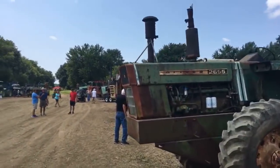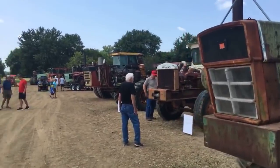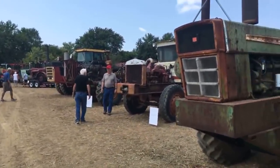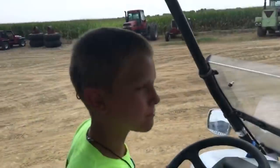The Wathens just have a really great collection of tractors, and some of these tractors get out in the field and work. Others they kind of get out to play with, so we'll just drive around and look at them. And I've got Eddie here who's helping me drive.